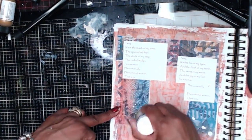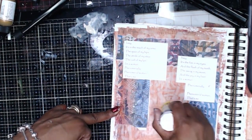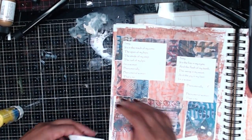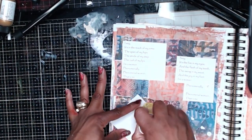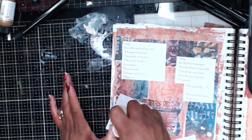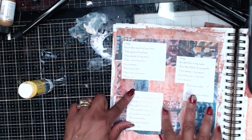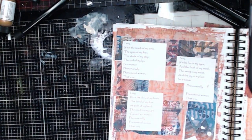Considering we actually had to cut. I thought that was glued down already. Now, you know me. You know I'm not done, because I'm going to have to work this page so that it becomes unified.